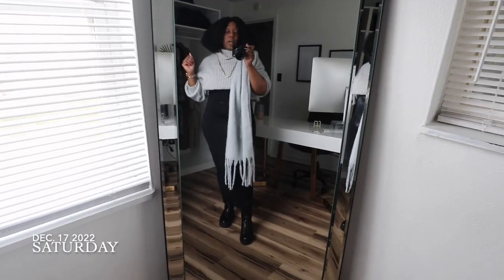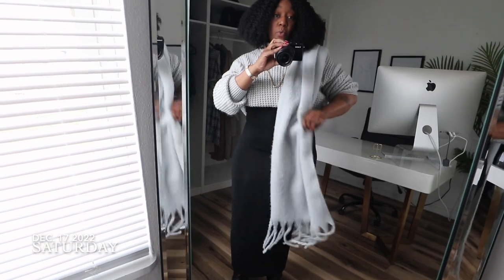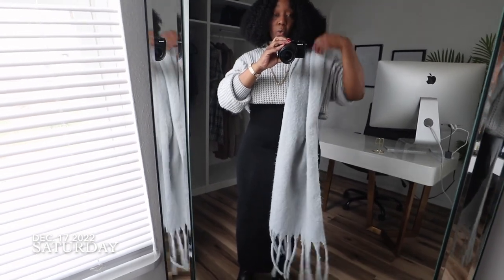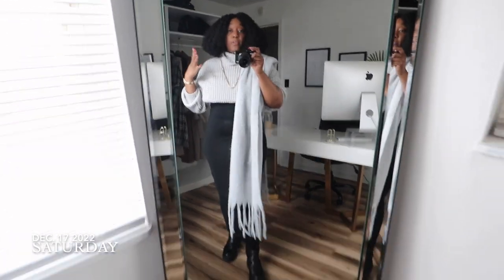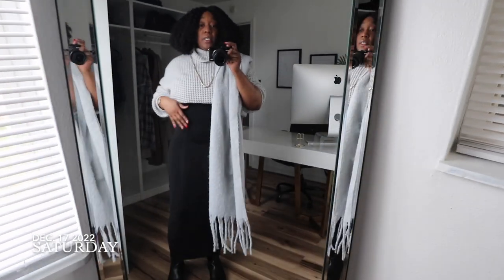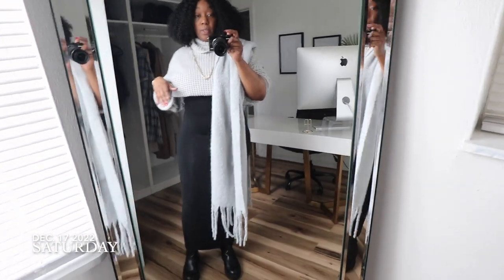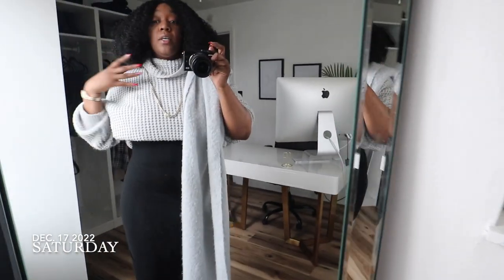Then also what I'm going to wear with this outfit is this really cute long gray knitted sweater. This is what I'm going to wear as a coat jacket today, because I feel like I got enough going on already. It is so cute. I love this. It goes really long, as you can see. So this is this sweater.